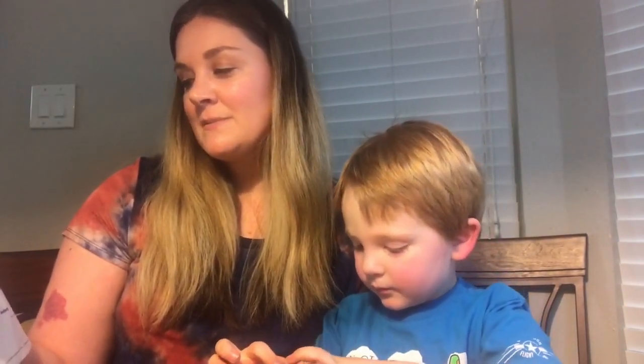A tree, spider web, sand, dirt, bug, brown leaf, rocks, green leaf, grass, bird, cloud, ant, and tree bark. I will insert those clips right here.